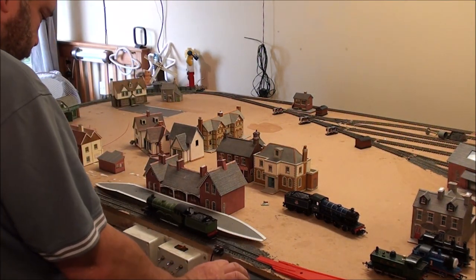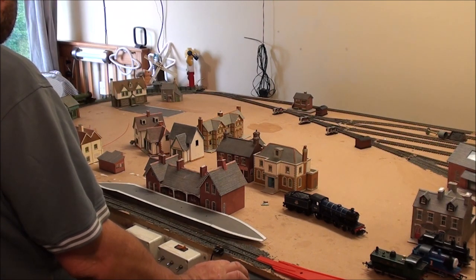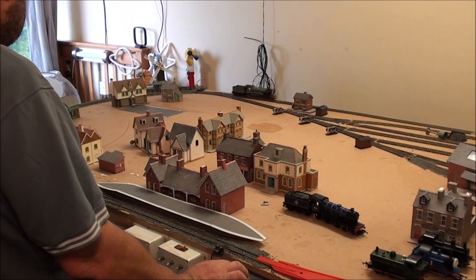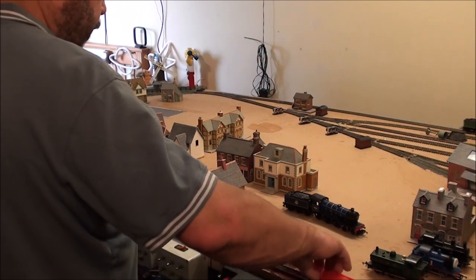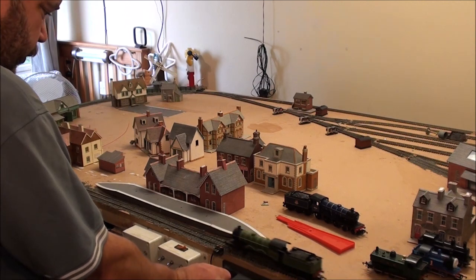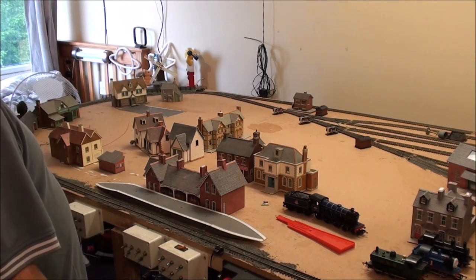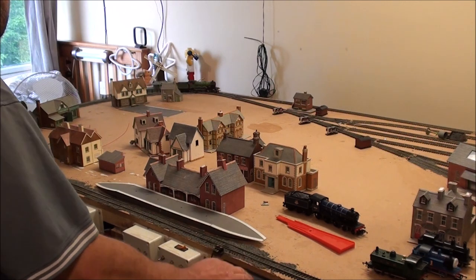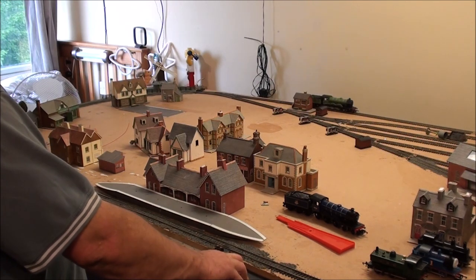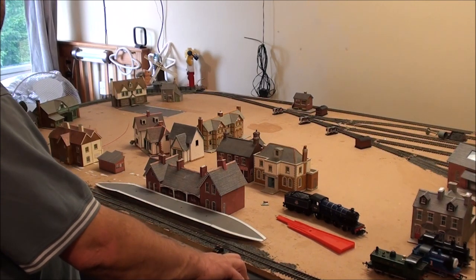Every time. There they go around the track. Quite nicely, actually. It just gets a bit noisy on there. I think that's because of the poor ballasting I did. I really am not happy with that.